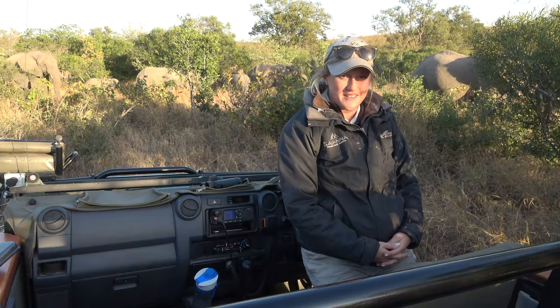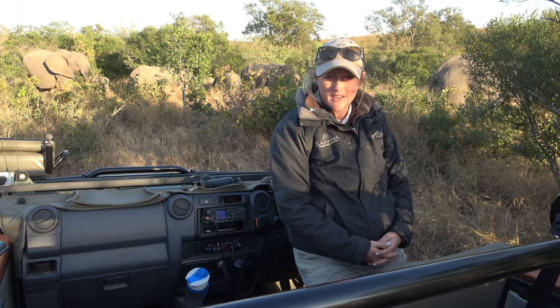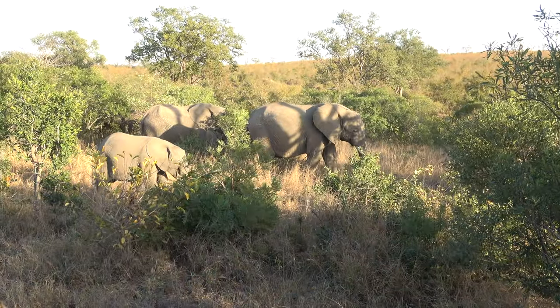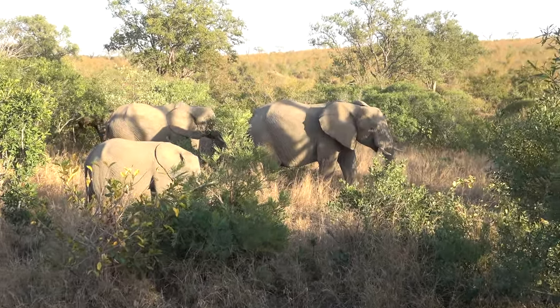Really lovely to see another breeding herd of elephants. We've been very lucky in the past few days of the breeding herds sort of coming back, and really enjoying the last few bits that are left of the greenery that's around.